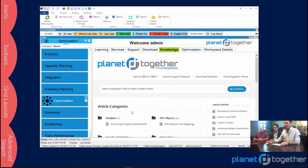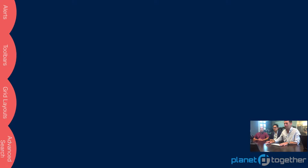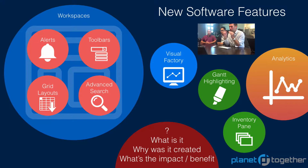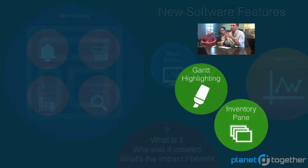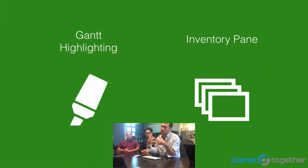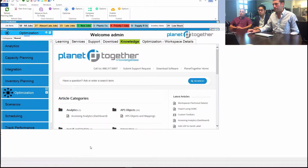So I think that's enough about workspaces. Let's jump back to the presentation here. I'm going to quickly touch on a couple things, and then I'll hand it off to Kenta. Our next two features, really quickly, are the improvement to Gantt highlighting and an improvement to the inventory pane. Sorry, we jump over the software one more time quickly here.